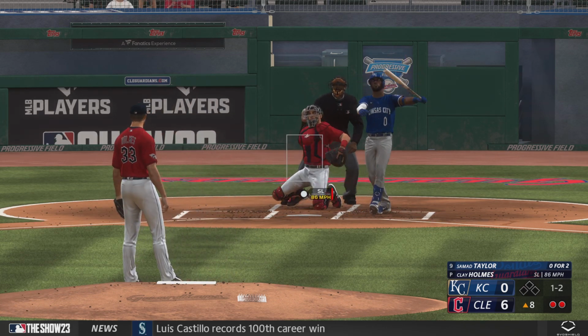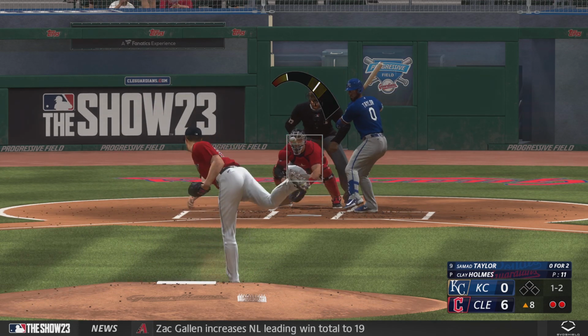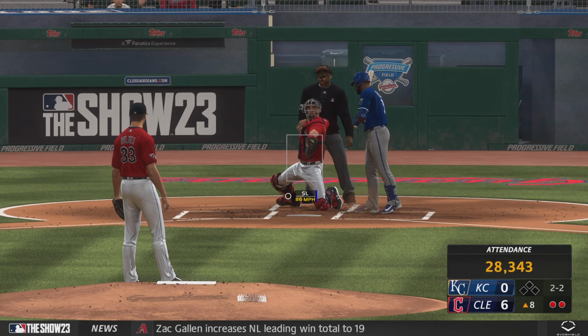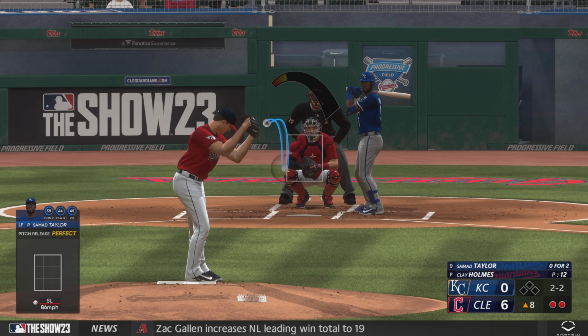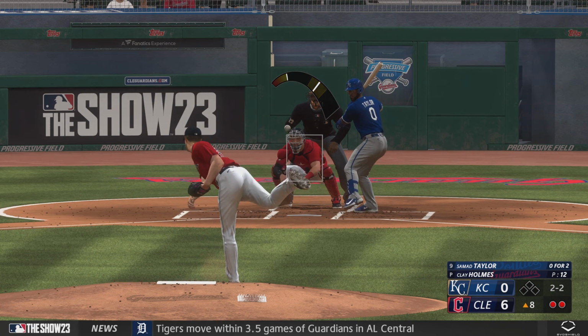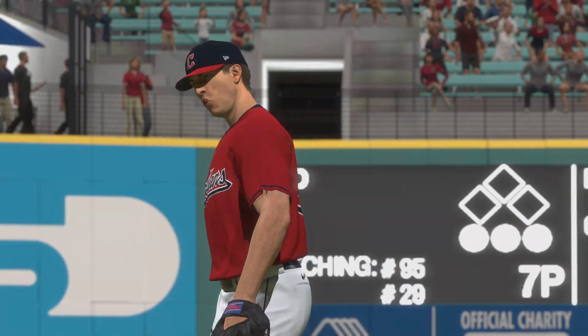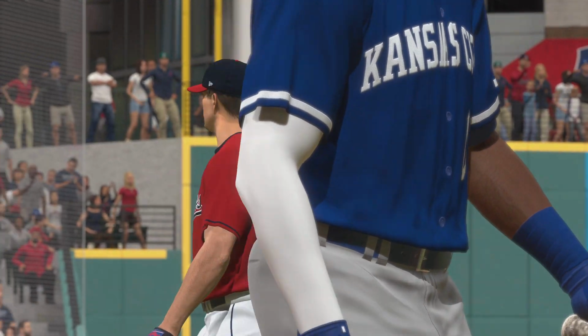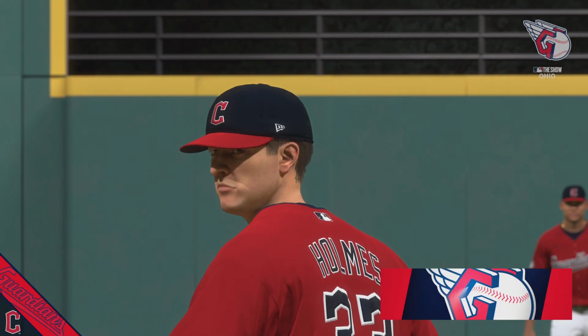Down to the dirt, swing and a miss. He has a tendency to chase out of the zone, and that slider that's down, that's one of his money pitches to get that swing and miss. Struck him out swinging. Slider got him for strike 3. KC down in order. Still up against a 6-0 deficit.